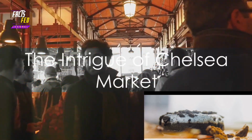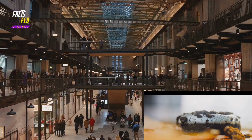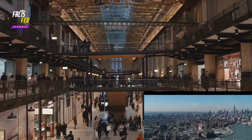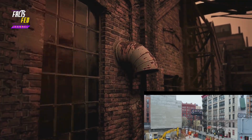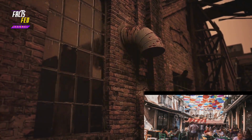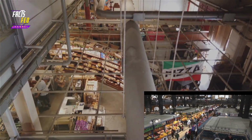Did you know that one of the most popular shopping and dining venues in New York City was once a biscuit factory? That's right. The Chelsea Market, a bustling hub of food vendors, boutique shops, and office spaces, was originally the National Biscuit Company or Nabisco factory complex in the 1890s. Over time, it has transformed into a mixed-use development that attracts 6 million visitors annually, all while preserving its historic charm with exposed brick walls and industrial ceilings. But how did this transformation happen, and what makes Chelsea Market so special?